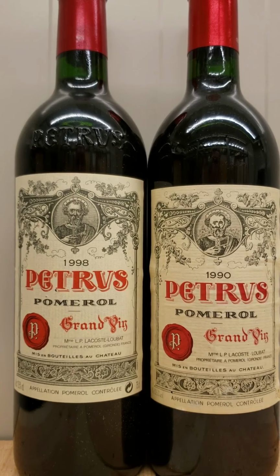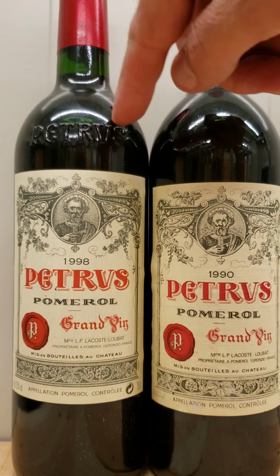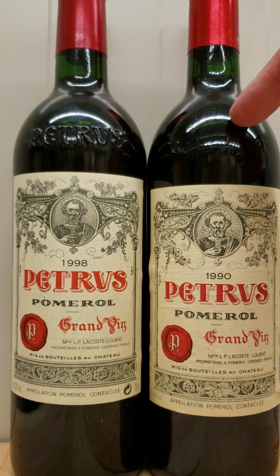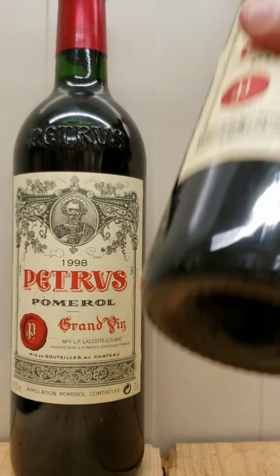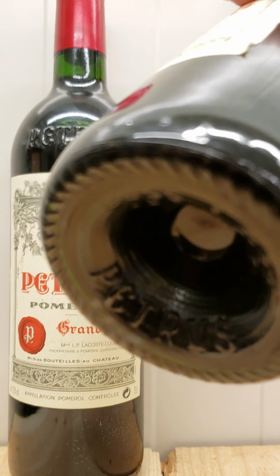So the difference that you have in between the two, and what I look at personally when I do an inspection or when I do an authentication of some of those bottles, is the engraving. So you have the engraving here of Petrus, but you don't have any engraving here on that particular bottle. It's an older type of bottle of Petrus. The engraving actually is here, but it's underneath. It's just there. Do you see it?